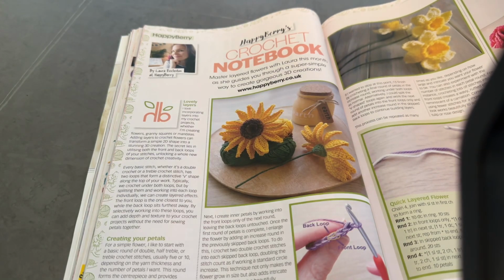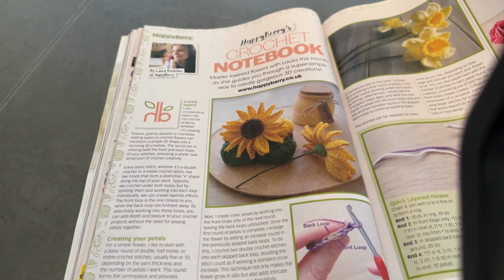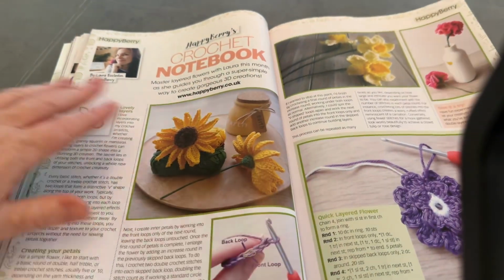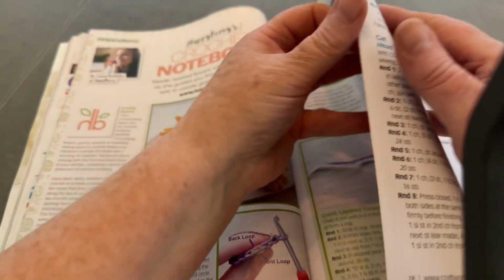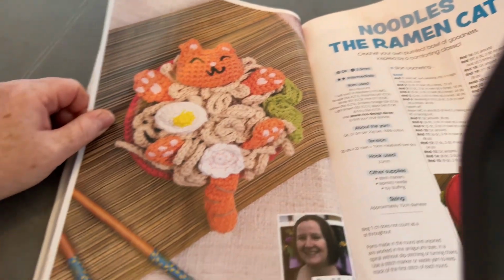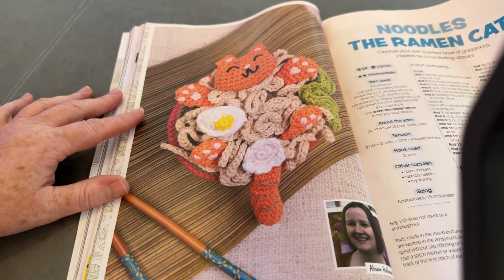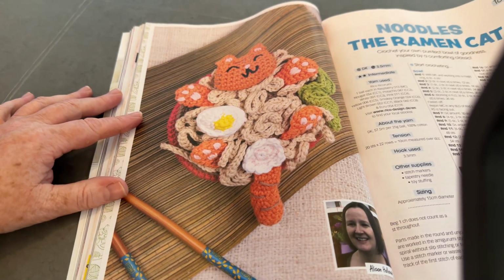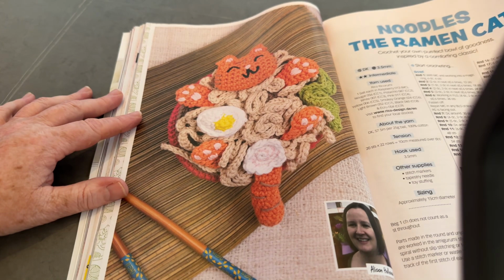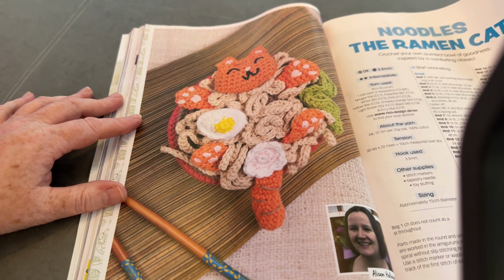So this is the Laura Eccleston's Happy Berry crochet part, and she's doing all the flowers. She does a lot of flowers on her YouTube channel. She always has been a floral kind of gal. Noodles, there we go. So that explains it, right? This is Noodles the ramen cat. So they're ramen noodles, and that is an egg, I think. And yeah, why? Why?